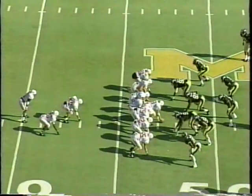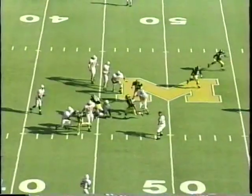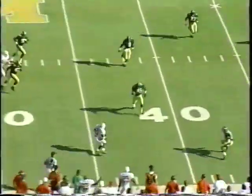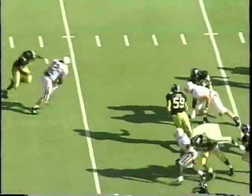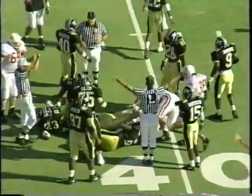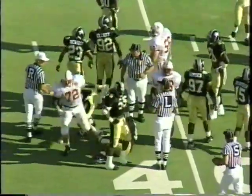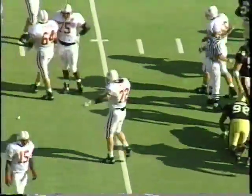Right side hash mark. Double tight ends in the full house backfield. And it's Frazier to throw. Throws it off right side, complete to Brown. To the 50. To the 45. And he fumbles the football. And Nebraska's on top of it. Big Zach Wiegert picks it up and advances it to the 41-yard line for a 1st and 10. Boy, that was a hit. Wow. And the ball just popped out of it.